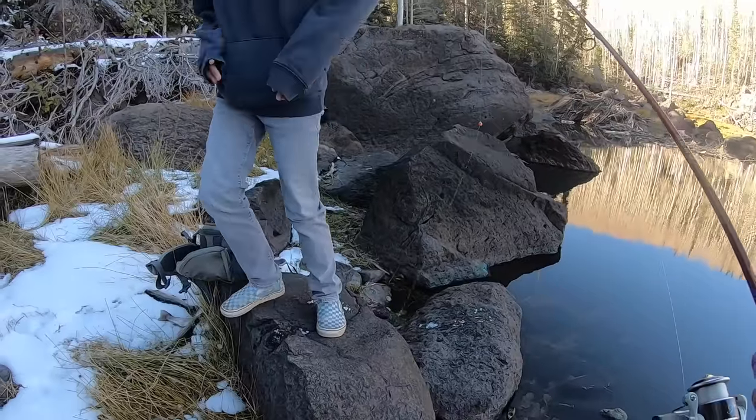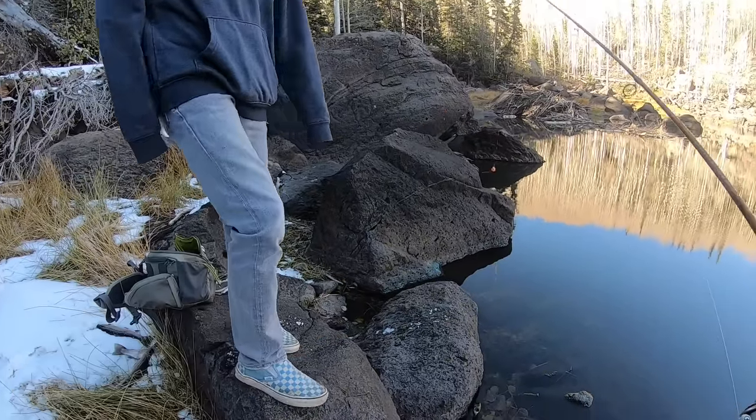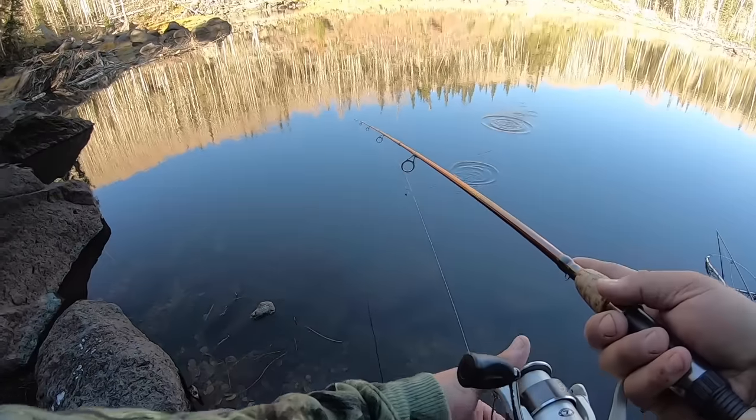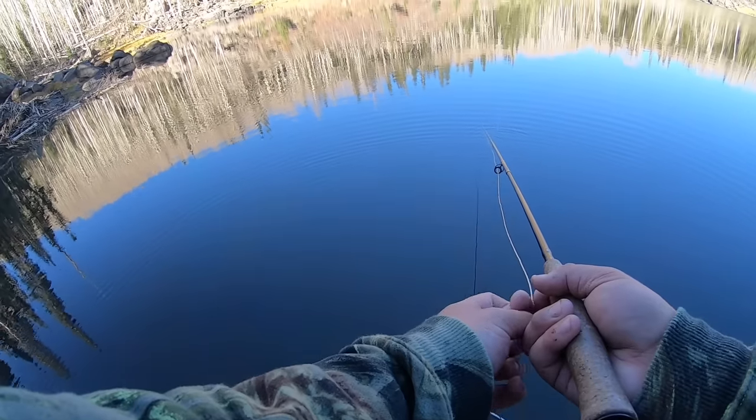So Alex hasn't caught one in a while, so I got him set up with his little black balanced leech and an indicator. He's fishing about 5 feet down. Hopefully he can get one.